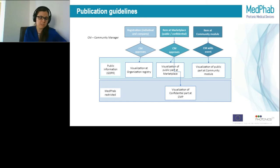Then there is a section that is restricted for MedPhab partners, which will of course be used just internally, in case there is some confidentiality that doesn't need to be shared outside. But this will also be applied for the external companies that are not MedPhab partners but who would like to belong to this community or to this ecosystem. Also, we have another module where people can see the activities or events, and these normally are also added and publicly available. I will make a live explanation of how this works, how it looks, and where to find everything.